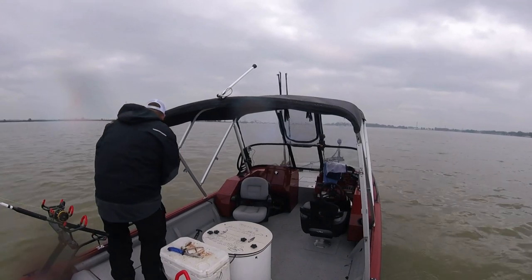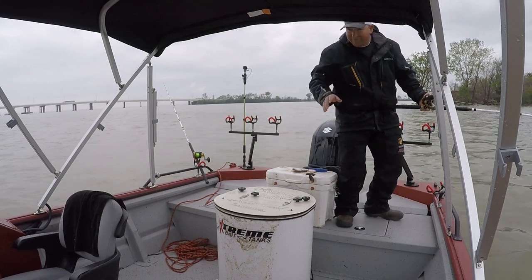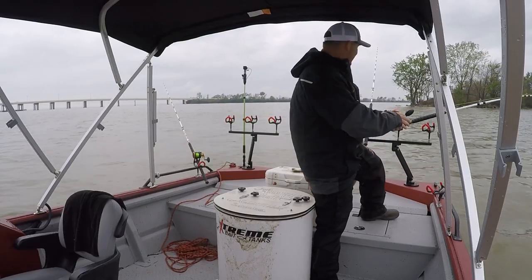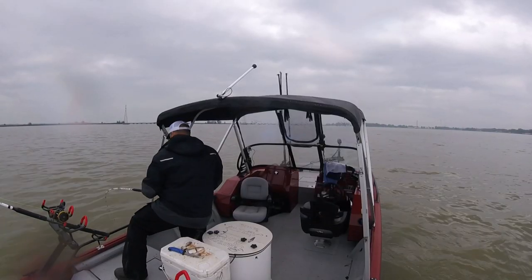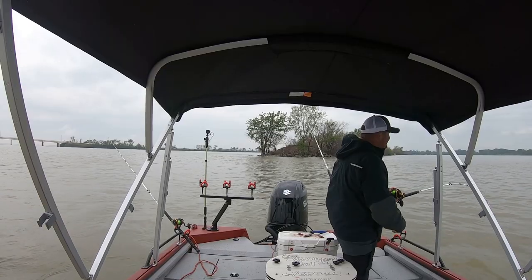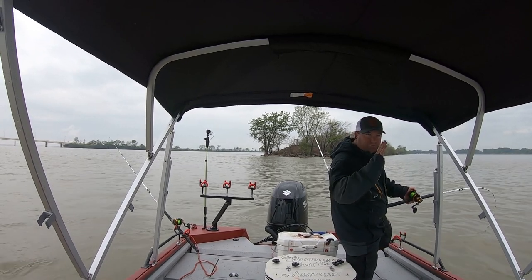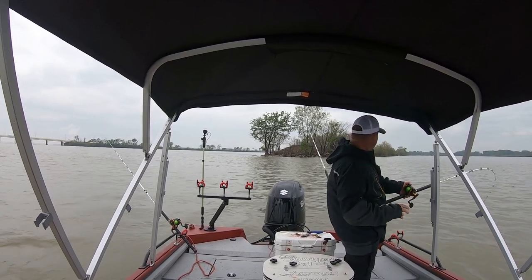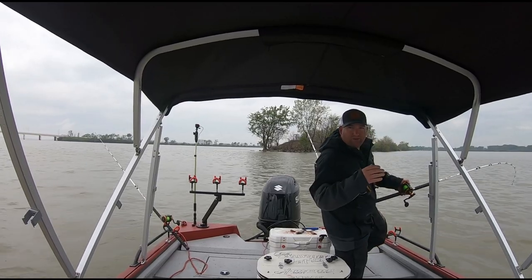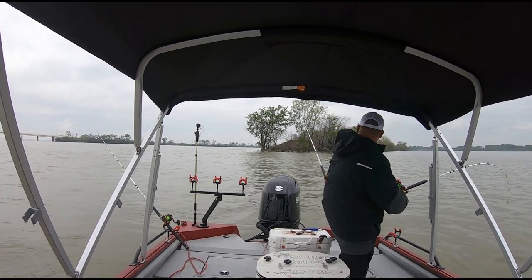Oh man, he's pulling drag. This right here, folks, I'm telling you, this is some of the most fun you'll ever have. Oh, look at him pulling drag. You absolutely love it. But this used to be an old road that went across here, a bridge. And I'm fishing the old blowed up rock and stuff that's down there, the old concrete and stuff that's left over.